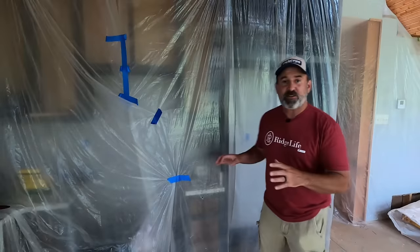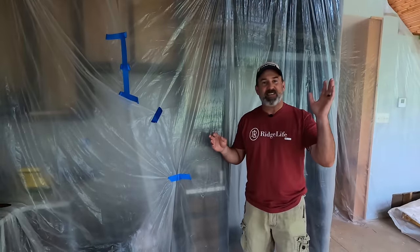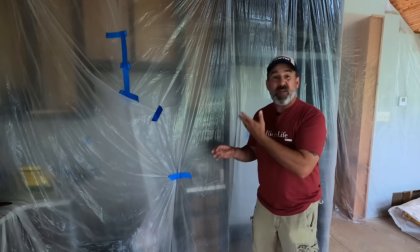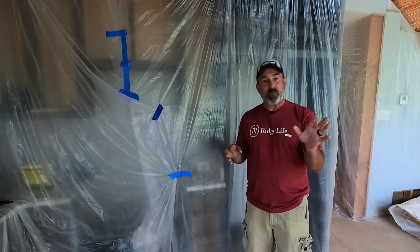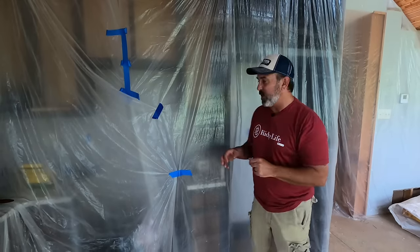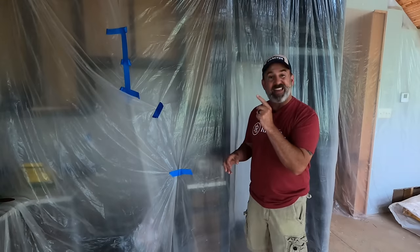The cabinets are installed, but unfortunately, we've got plastic over them, again, keeping the stain from getting all over the cabinets and the countertops. We don't have the doors on them yet either. The cabinet maker is finishing up our doors. We told him it was fine since we're still getting the stain done. He'll have those done for us next week, hopefully.